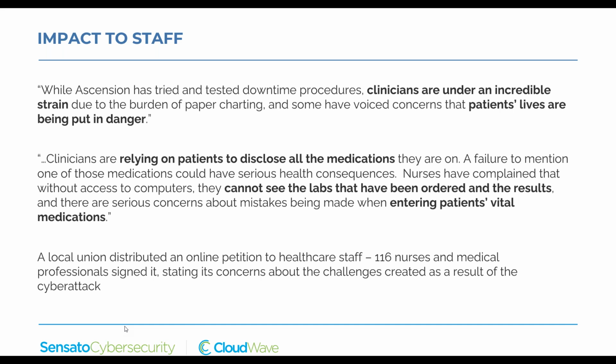So I think everyone knows that these are the situations when your EHR is down, but thinking about these types of things and the impact to the staff and how it's impacting patient care needs to be considered. So as a result of that, the union did an online petition to the healthcare staff, and 116 nurses and medical staff signed that, stating these specific concerns and challenges that were created. I think go ahead, Jonathan.